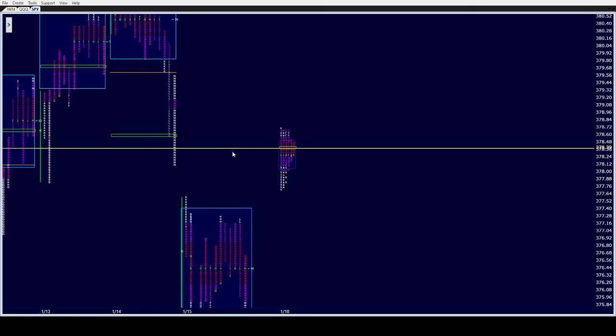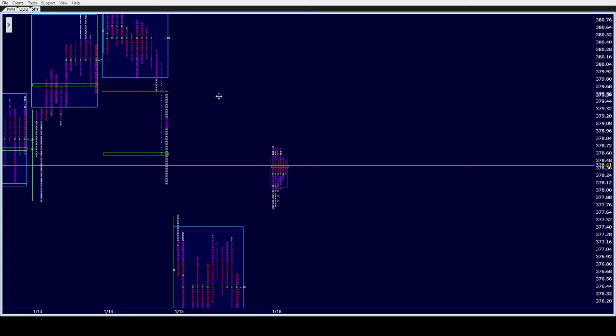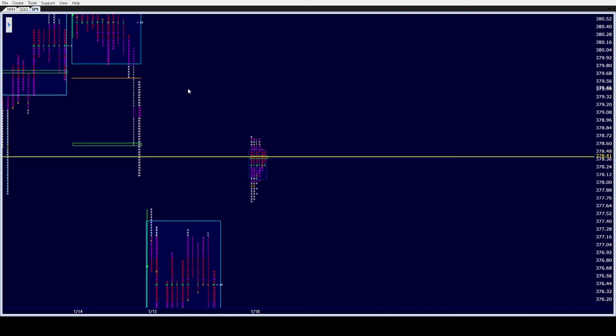As far as a call play, if we open, push down, and hold the gap, you can take a long. I would take a long out if the gap fills. In the next hour or so, if we open above the price probe, again, you could take a call play and use M's low or the gap as you fill to see if we at least trade M's range from Friday to test the single prints from January 14th. Again, all very early plays.